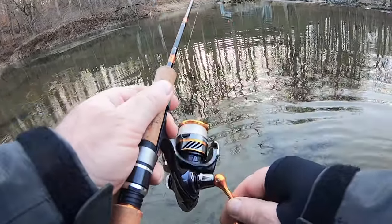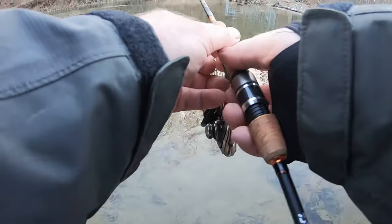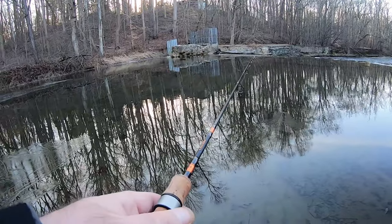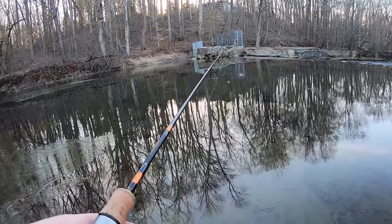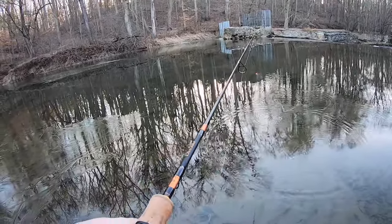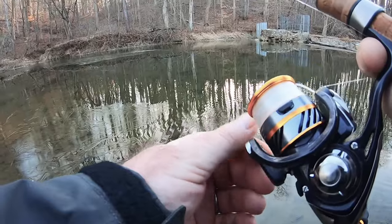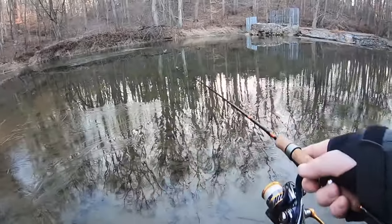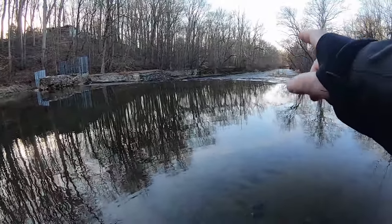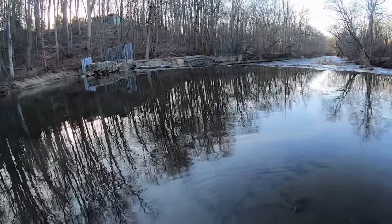Guides are frozen. Water on the line freezes. Yeah, looks like nothing's going on here. The fish is probably somewhere in the holes under the ice. So what I'm gonna do, I'm gonna get down below this spill and see if there is fish there. At least they should be moving in the current.